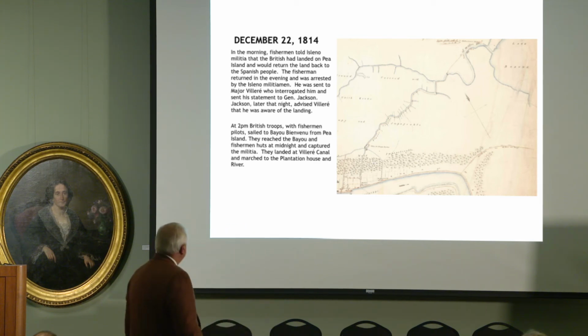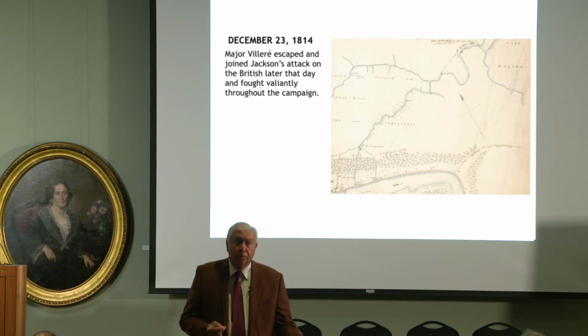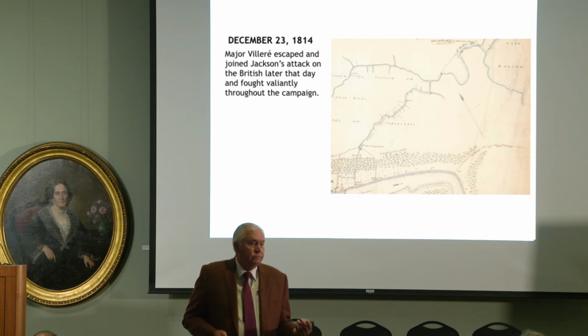When they marched in, Major Villere escapes. He joins Jackson's attack on the British later that day on that same plantation. He fights valiantly throughout the campaign, including that night. And that's what Jackson wrote in his reports. All right? Like I told Pierre, what more could he have done? He's a hero. Anything to the contrary is just fake news.